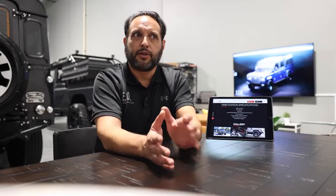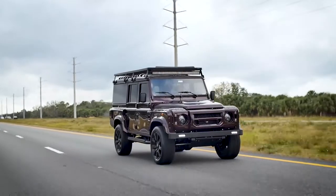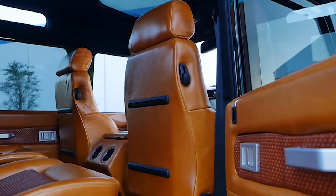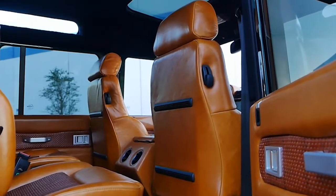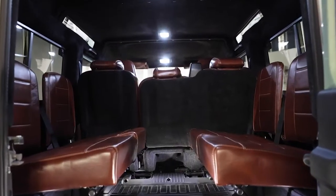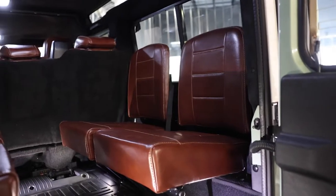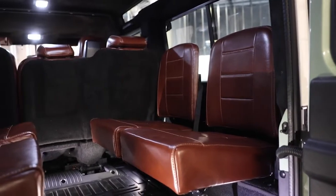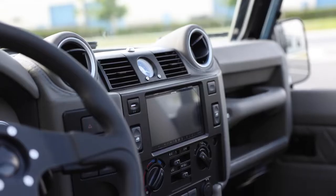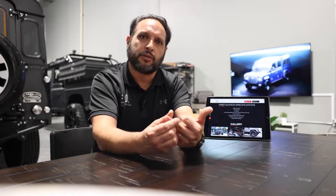I think if someone is looking for the perfect balance of comfort and convenience, that's what the first edition does. It gives you seating for up to 8 people, captain chair seating, 2 in the front, 2 in the middle row, and 4 in the back, which is a very popular setup that we do for clients anyway. But it helps save time in that selection process as well. Air suspension, dual air conditioning system. Those are things that people really like to have, especially if you're planning on using the vehicle daily.